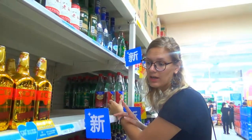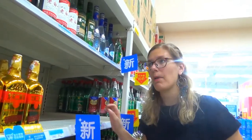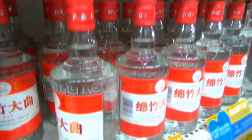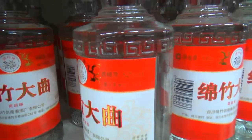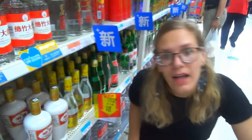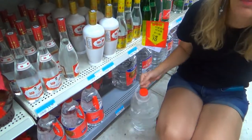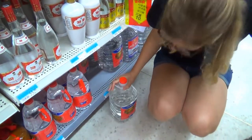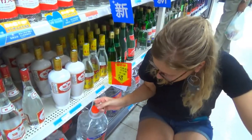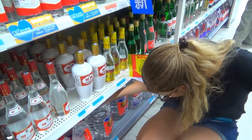But I do have to say, there are a few brands that are actually pretty decent and they don't taste that bad. They're actually quite good. One's like 52% alcohol. So, yeah. And in case you're throwing a party, you can get this in a jug. Jug. That's not water. For 40 RMB. 40 RMB for literally a jug of moonshine.